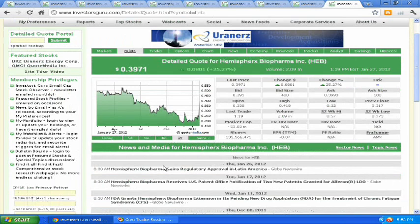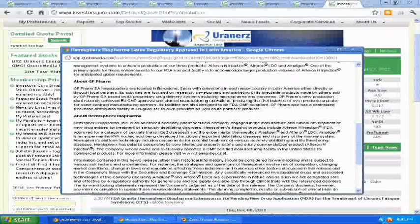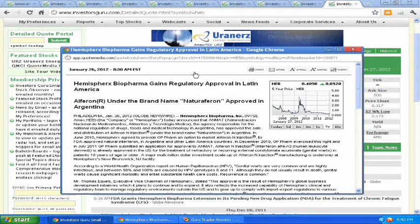They announced news yesterday. Hemispherx Biopharma gains regulatory approval in Latin America. And their About section says, advanced specialty pharmaceutical company engaged in manufacturing and clinical development of new drug entities for treatment of seriously debilitating disorders. So, look at the long-term chart on that one. Been around $3 before, so that one I'm going to keep an eye on.